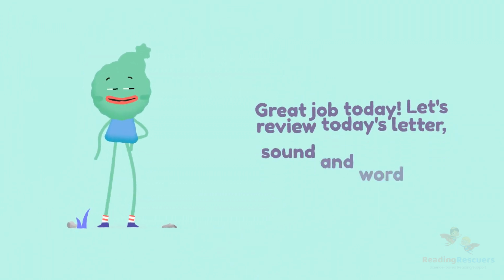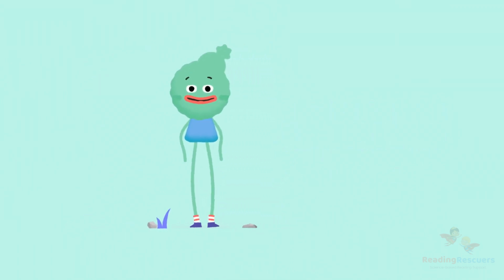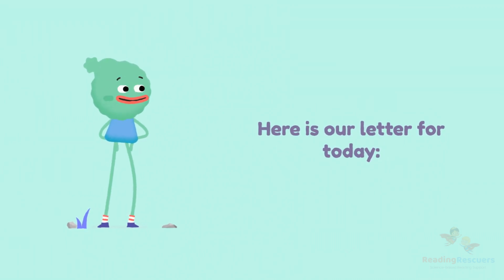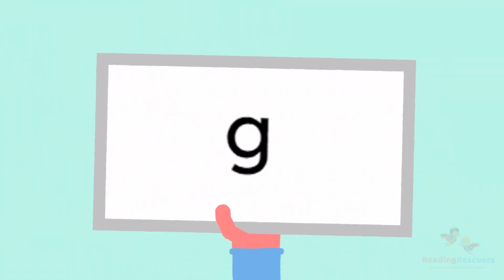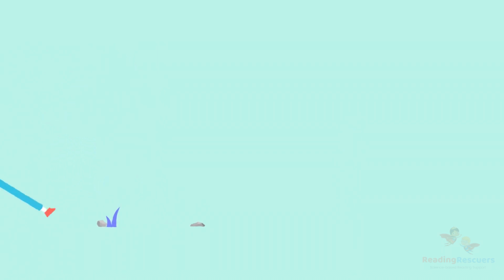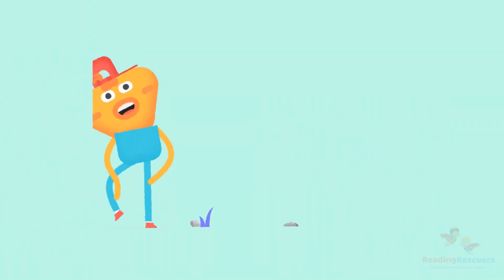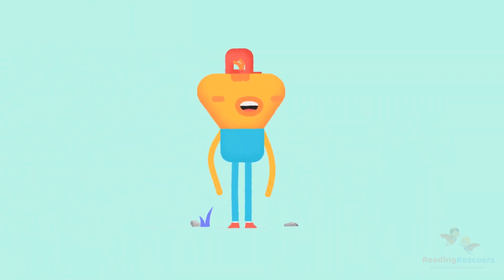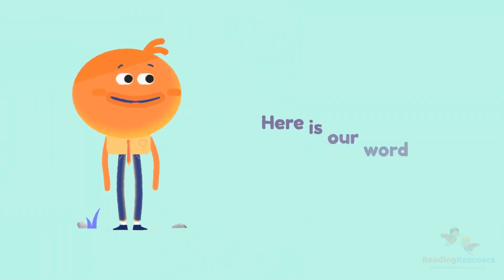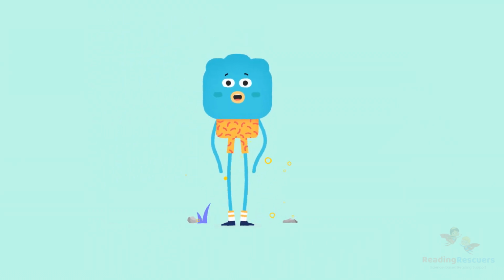Great job today. Let's review today's letter, sound and word one more time. Here is our letter for today. G. And this is the sound that it makes. G. Here is our word for today. Of.